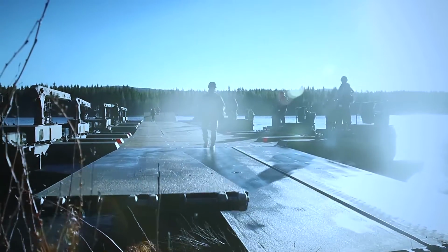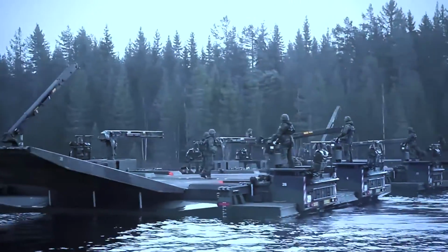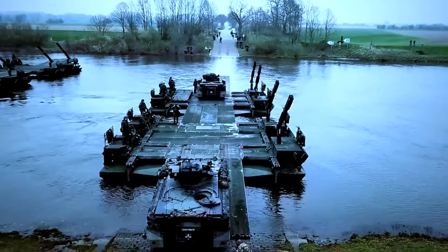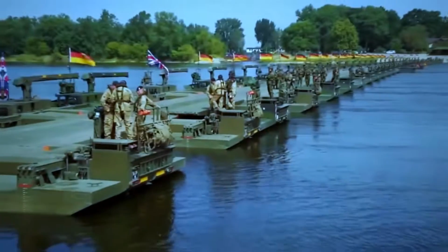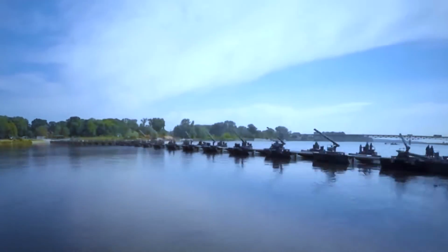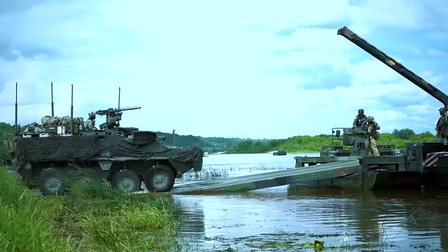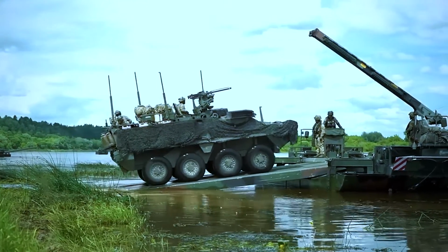Multiple M3 rigs can connect to form a larger raft or floating bridge. 2 or more rigs are coupled within 3 minutes to create a ferry capable of carrying even the heaviest main battle tanks, such as the German Leopard 2A6 and British Challenger 2. 3 coupled rigs can carry 2 MBTs. Within 15 minutes, a total of 8 amphibious rigs can be coupled together to form a 100 meters long bridge. It has a payload capacity of 85 T for tracked vehicles and 132 T for wheeled vehicles.